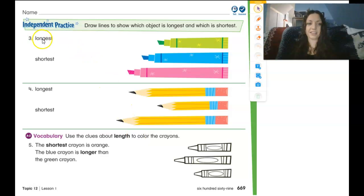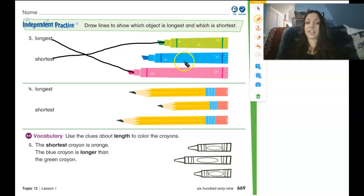All right, same thing, the longest. Which one of these markers is the longest? That's pretty easy to look at, isn't it? The pink one, very good. Which one is the shortest? The green one. So look at the order here. They actually put these in order from the green is the shortest, then the blue is shorter than the pink. So this is from shortest to longest.